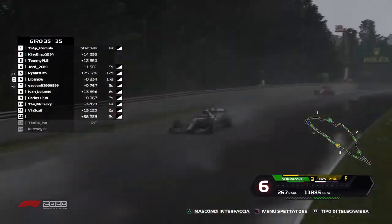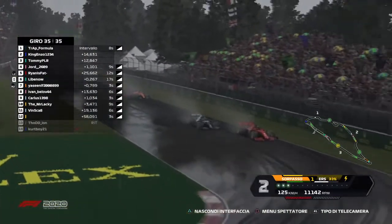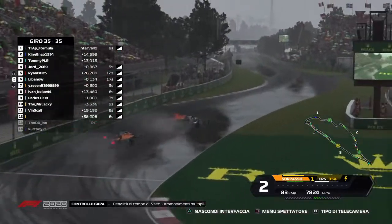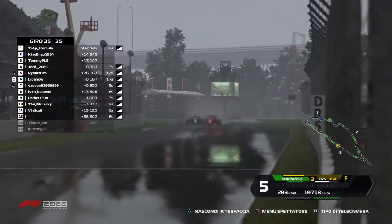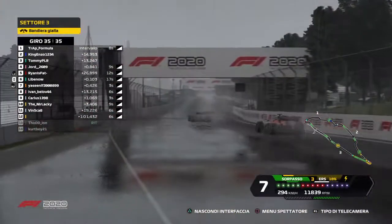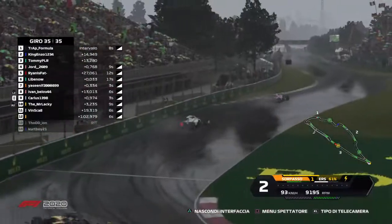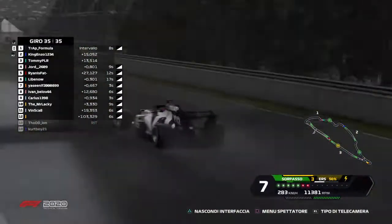Let's still be with Liebenau and Ryan. Let's see if Liebenau goes for the move. He doesn't. He touches Ryan again, and he forces the move. No, he doesn't. Oh, they're side by side. Yaselnev, back off. Your front wing was damaged already twice. So yellow flag ahead. Once again, I think it's Christoph, yes.